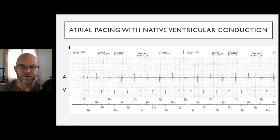Here's an example of atrial pacing with native ventricular conduction. So it's A pace, V sense, A pace, V sense. So the sinus node is not working real well. So it'll fire, but it normally goes through the normal channels after that, the normal wiring after that, and it's able to pace itself. So the ventricular lead here doesn't have to pace, it's just sensing that. Now, at the point that the ventricles don't respond in time, then the pacemaker will take over.